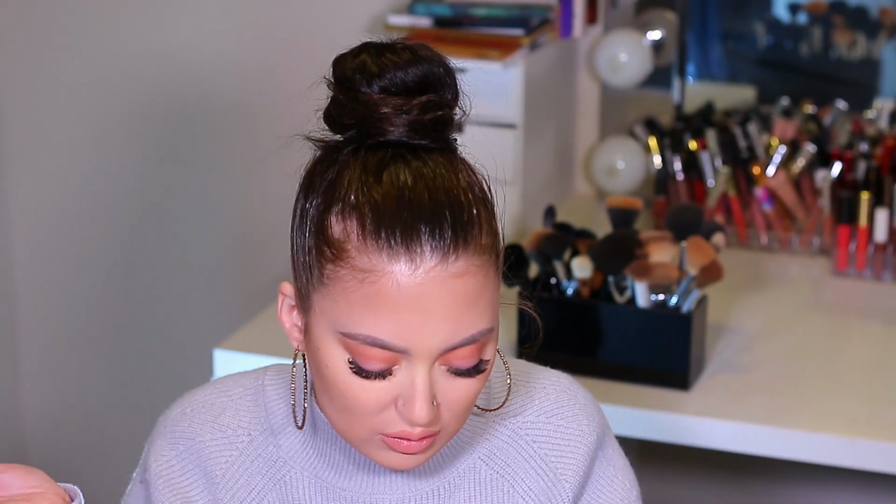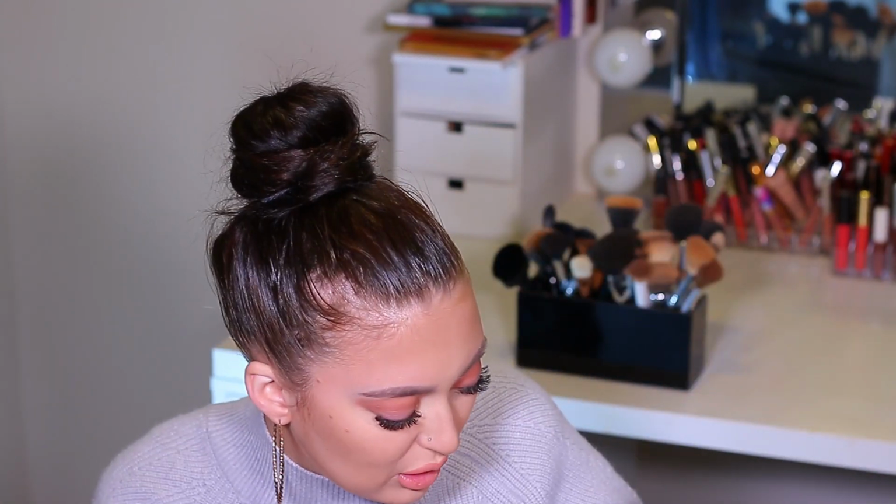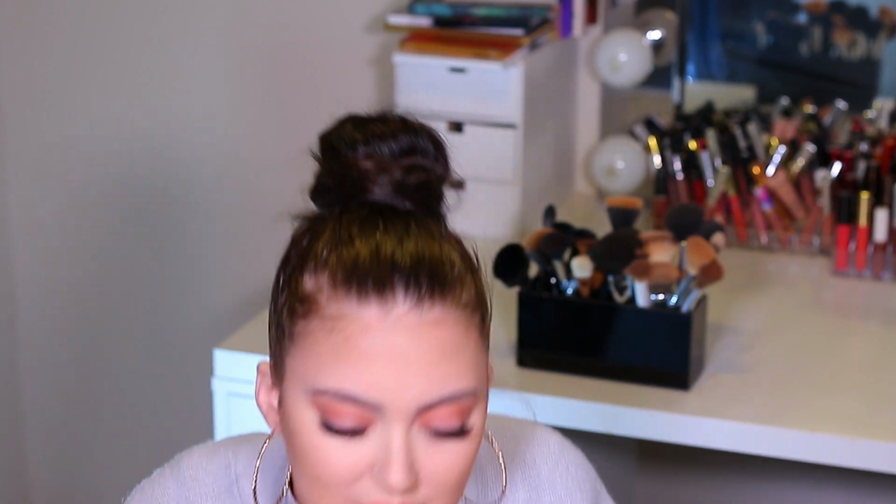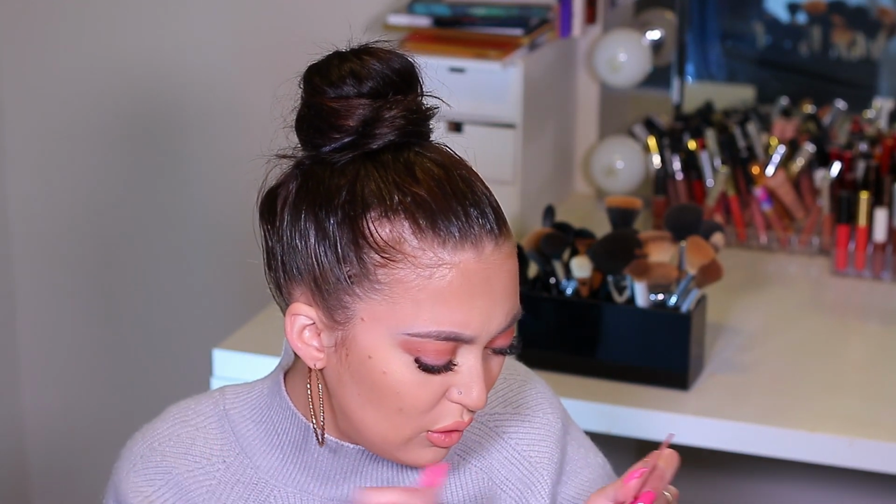You know, it's kind of hard because the other shades are all shimmery. This one here, called Villa, is actually not shimmery either. I think they just looked like they had a little bit of shimmer on the top. Well, let's see Cabana. Oh my god.